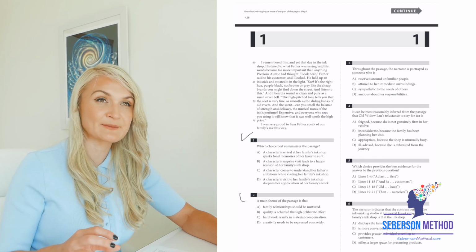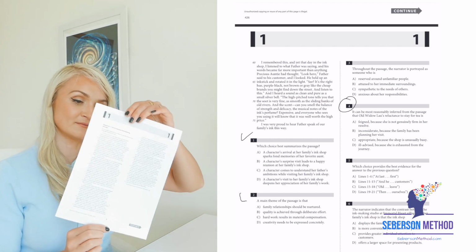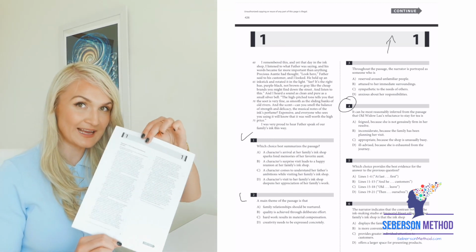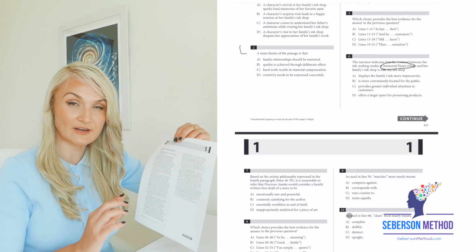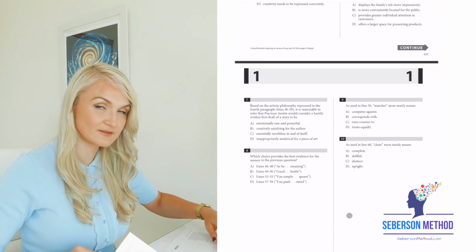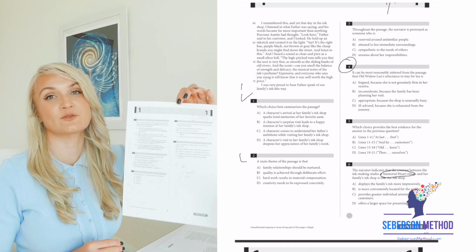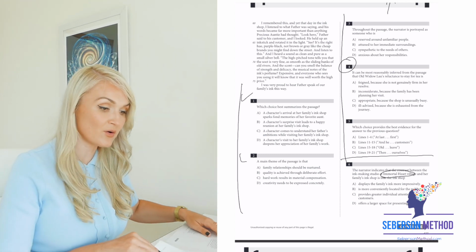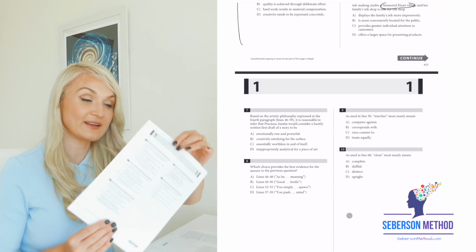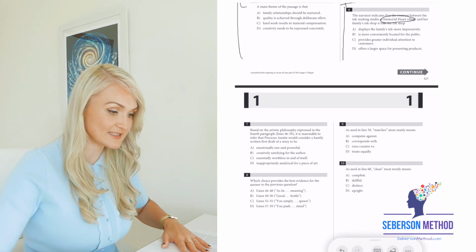I spend some time maybe annotating it, writing some things on the margins, but not an essay on the margins, just a few notes, maybe an arrow, maybe a letter. Then the next 4 minutes, I spend answering the first 4 or 5 questions. And then when I hear the second beep, I know that I need to go to my last 4 or 5 questions, or sometimes it's 6 questions.